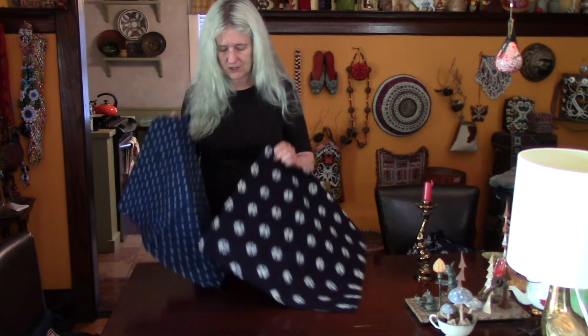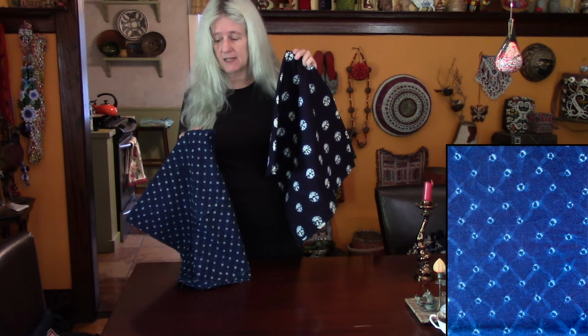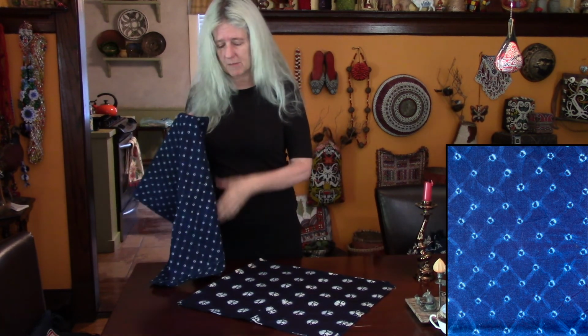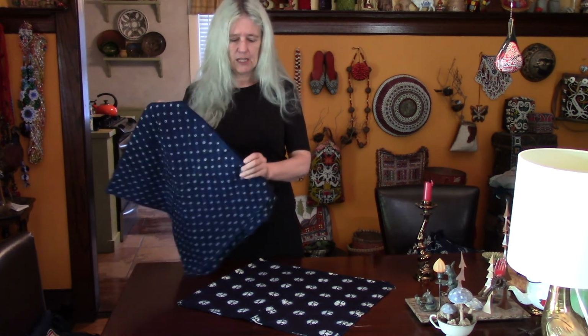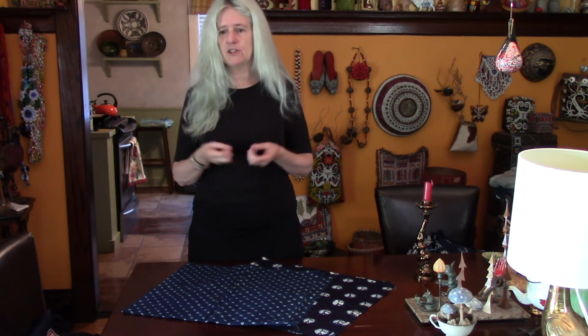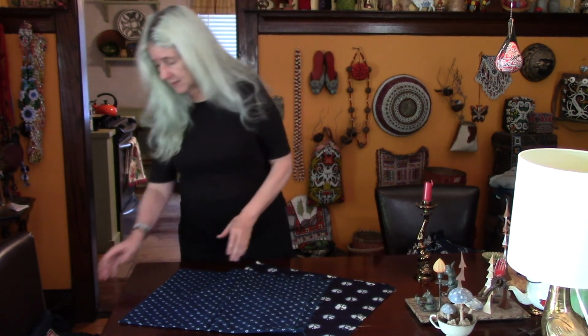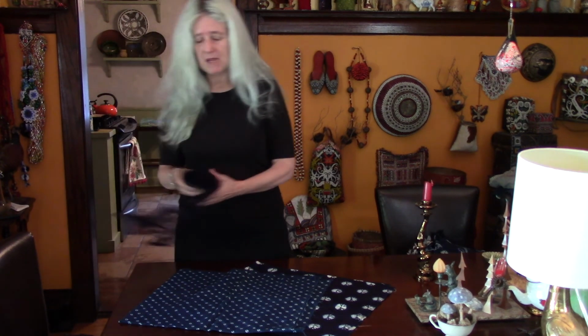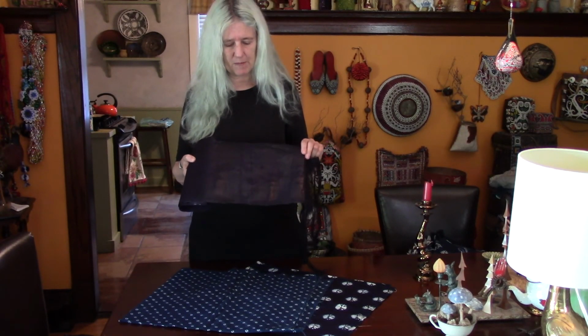So if we compare these two pieces of cloth, this has obviously been dipped more times because it's darker. And that's kind of one of the magical things about indigo, this building up of the color. What happens with the dye is when you bring it out of the bath, you will see it oxidize. And that's what's building up. Now, if you dipped it many, many times, as this piece of cloth here, what happens is an indigo residue builds up on the top.